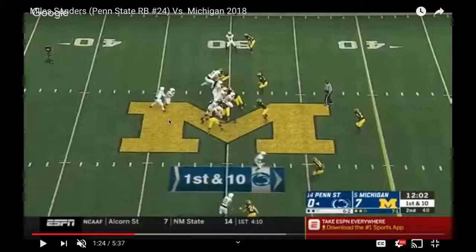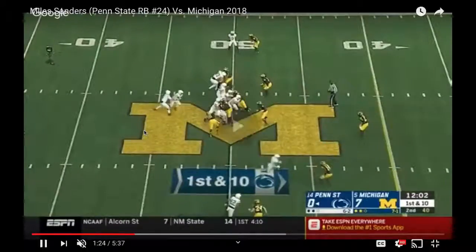Unfortunately, there are a couple of red flags for Miles Sanders. There's not many. The biggest one is his fumbling. He does have a couple of fumbles throughout his time at Penn State, a little bit more than you want to see for the number of attempts that he has. This one here, I think, is more a miscommunication, but it again shows just a lack of ball security for both McSorley and for Sanders, and that's not something that NFL coaches are going to want to see.